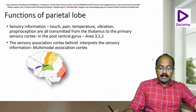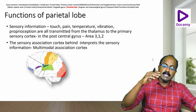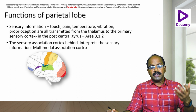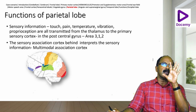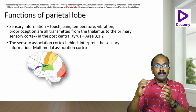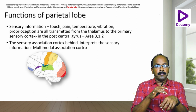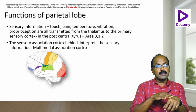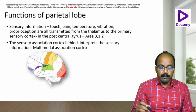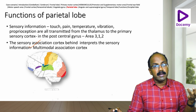We told about the sensory cortex. The sensory information like touch, pain, temperature, vibration, proprioception, all these are transmitted from the thalamus to the primary sensory cortex. The sensory association cortex will interpret the sensory information. So the primary cortex is for primary understanding of the sensations. The sensory association cortex, what does it do? It will try to think about that sensation. Suppose you are getting touched. Who is touching? What sort of a touch is it? Is it a hand or a wooden substance or a metallic substance or a cloth? Such thoughts occur only with the help of the sensory association cortex. You are associating with other prior memories. That is what it means.